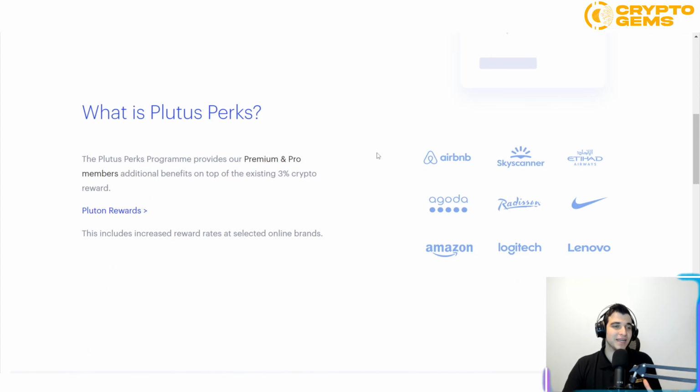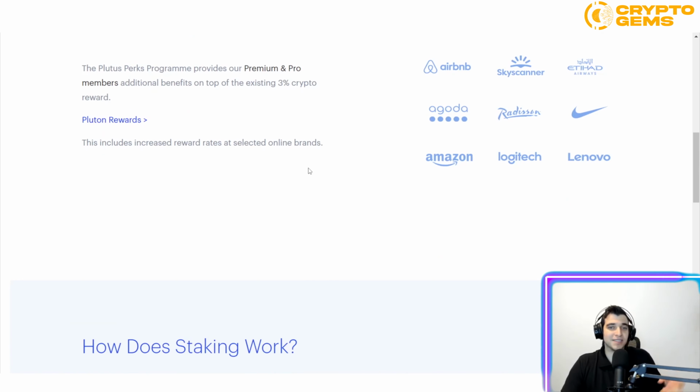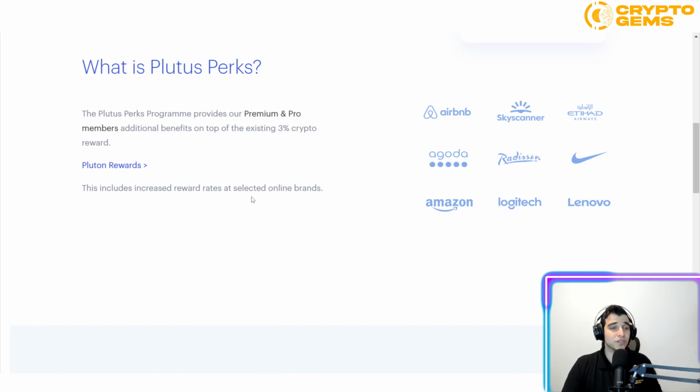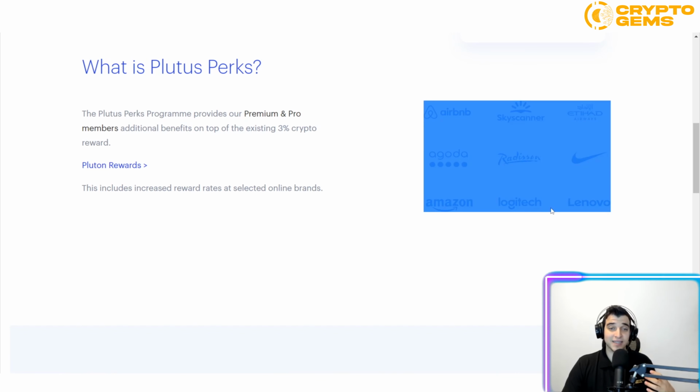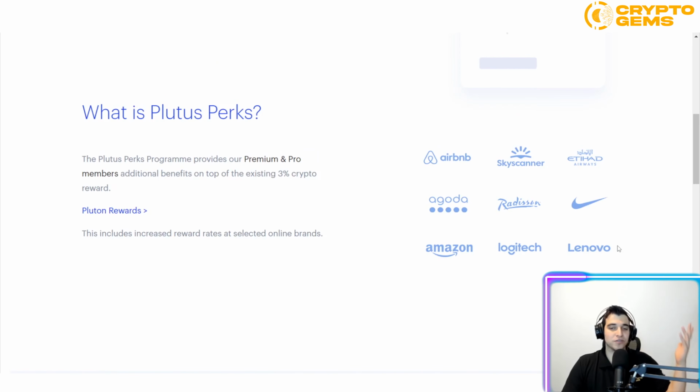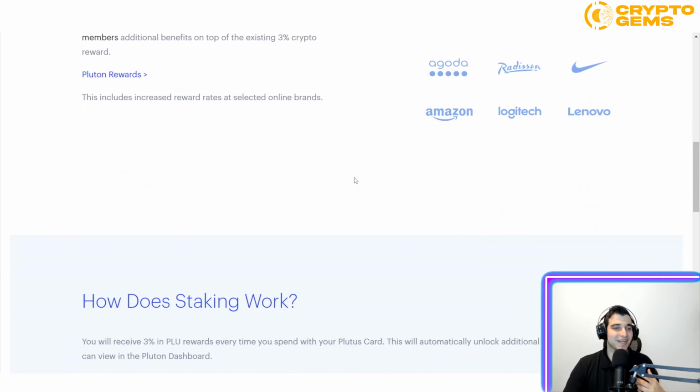In general, the main idea is that the Plutus Perks program provides premium and pro members additional benefits on top of the existing 3% crypto reward. If you're a person doing a lot of transactions, it might be a good idea to consider. This includes increased rewards rates at selected online brands, like the ones in here: Airbnb, Amazon, Nike, Lenovo, or Logitech, places that most people use online. If you wanted to get a new computer at Lenovo, at least you will get rewards on this purchase, and that way you spend less.